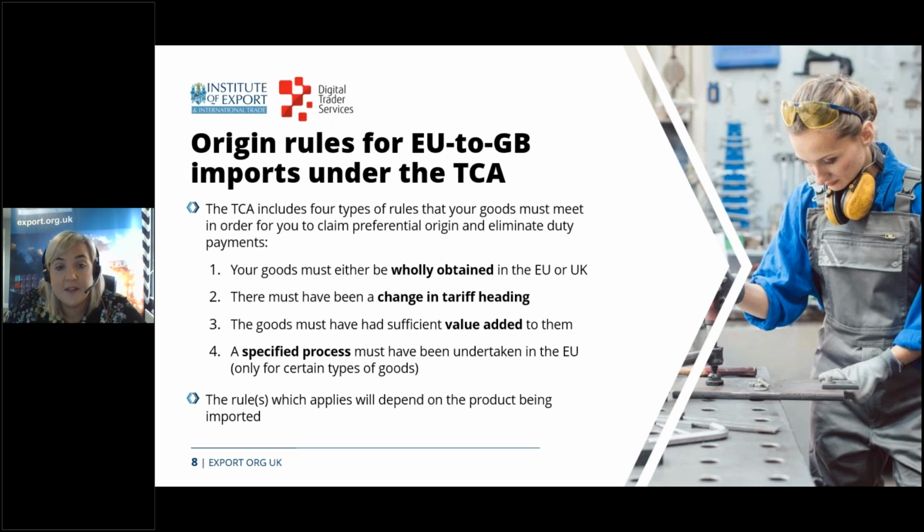And then lastly, specified processes. That rule defines either specific materials that can be used or the processes that need to have been undertaken in either the UK or the EU for your goods to qualify. So the rule that might apply will always be determined by your commodity code, and Paul will talk about how to identify the rules that apply later in the webinar. Next slide, please.